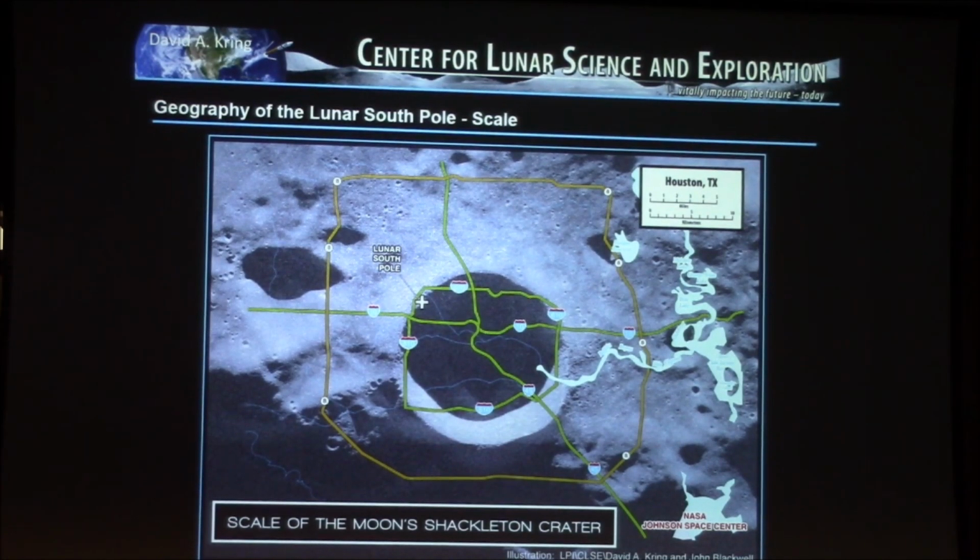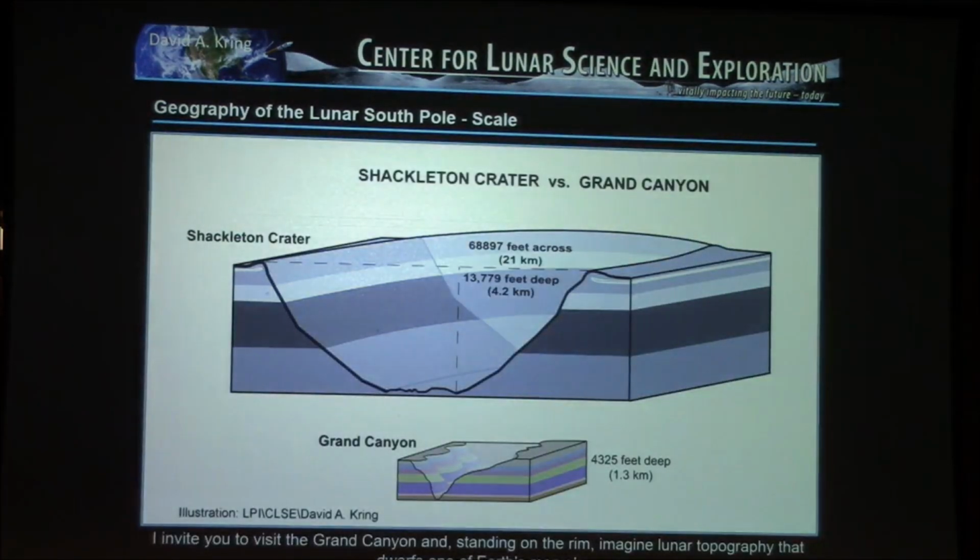Not only is the diameter large, it's also very deep. So here is a cross-section of Shackleton Crater. It is over 4 kilometers deep, and if you're having a mental breakdown on how to picture that, well, if you've been to the Grand Canyon, it's 3 times deeper than the Grand Canyon. So again, if you're wanting to get a sense of what it's like on the moon, I invite you to go to the Grand Canyon. And while standing on the rim, imagine a structure over 3 times deeper.